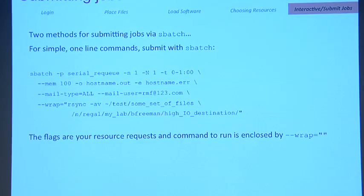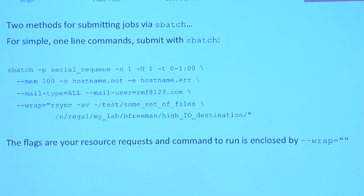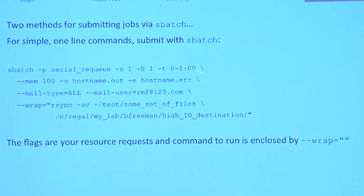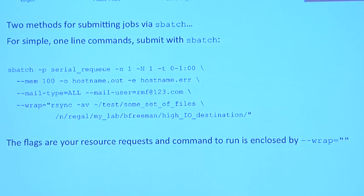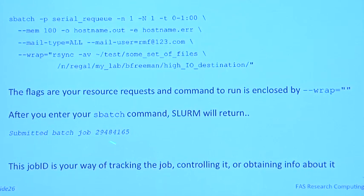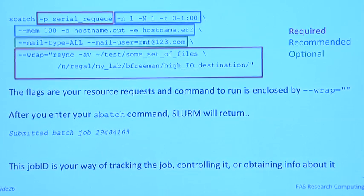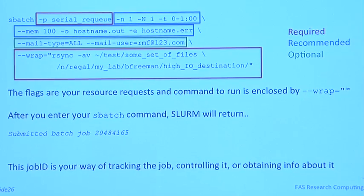Okay, so submitting your job is very simple. You say sbatch, two ways: the one-liner or a script. The one-liner looks a little complex, but it's sbatch, your command inside --wrap, and then all the resource requests as flags on the command line. You've already done that with srun, okay? Once you say sbatch, you get back a job ID. This is your handle, if you will, to actually control that job. The options here are required, recommended, and optional, and I'll go through that in just a moment.